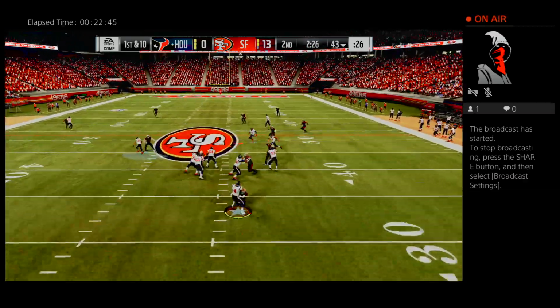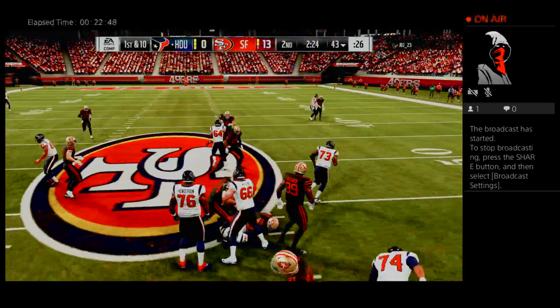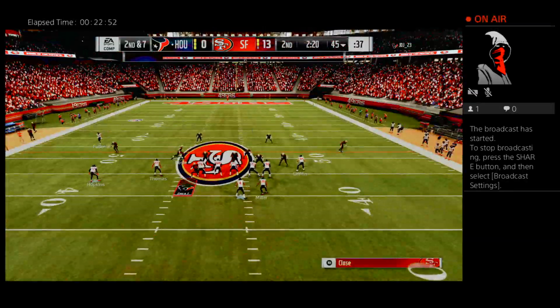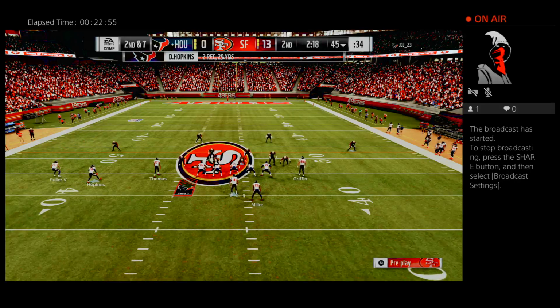On 1st and 10, Watson. Hopkins on the grab over the middle, and he'll be brought down right at the 45-yard line. The completion good for 3, and it's 2nd down.